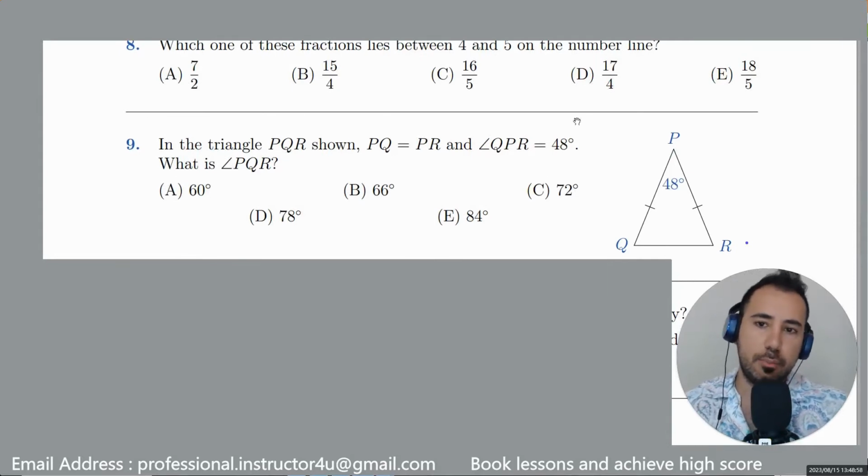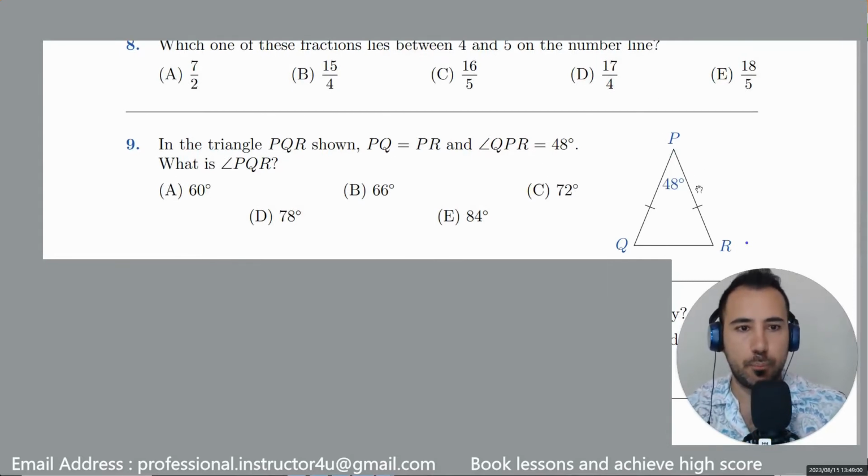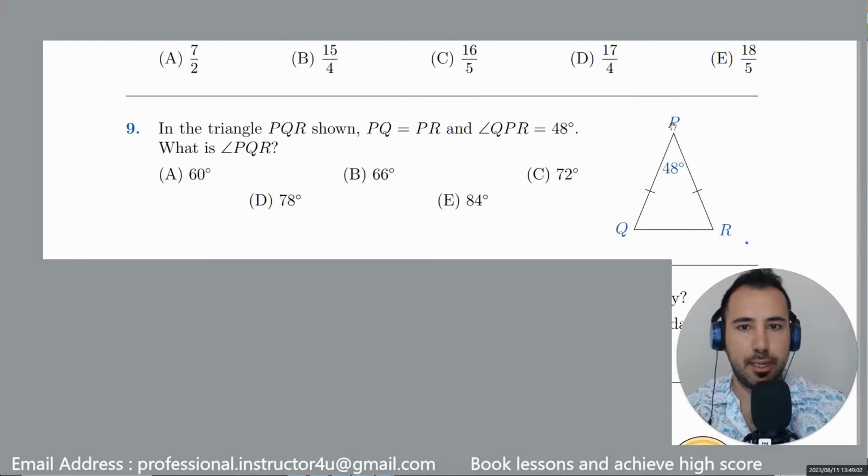In the triangle PQR shown, PQ and PR are equal. That makes it an isosceles triangle, and one of the angles is 48, so it's quite basic. So this line is equal to this line, okay? So that means this angle over here is equal to this angle over here. So we could call this one anything. We could call this X.